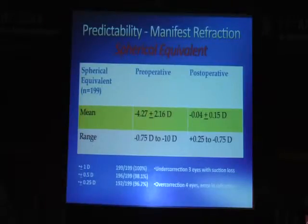Approximately all eyes were within 1 diopter of the correction. Within half a diopter, 196 out of 199 eyes, and within a quarter diopter, 192 out of 199 eyes. 3 eyes with suction loss had an undercorrection, and in 4 eyes there was an accidental error in programming the correction, which is why they were overcorrected.